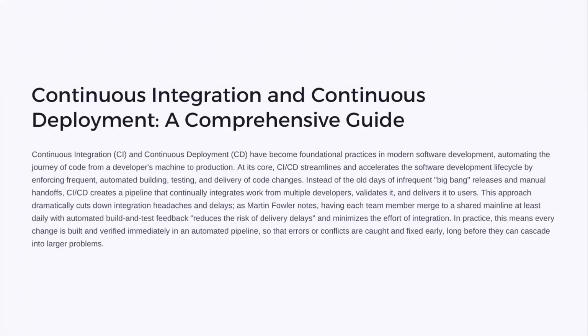Today we're tackling something pretty fundamental to how software gets made these days. CI/CD. Right. Continuous integration and continuous deployment. Exactly. If you've ever wondered how apps update so smoothly, almost constantly, or how companies push out features basically overnight, well, this is kind of the magic behind it. It seems like magic sometimes.